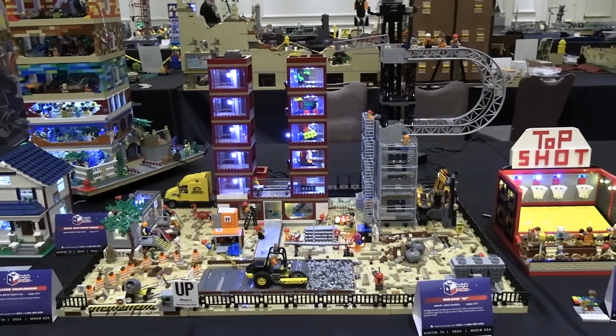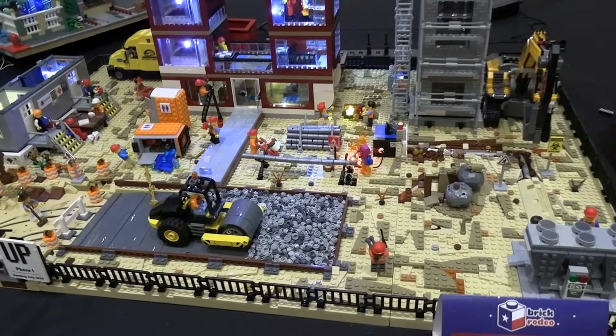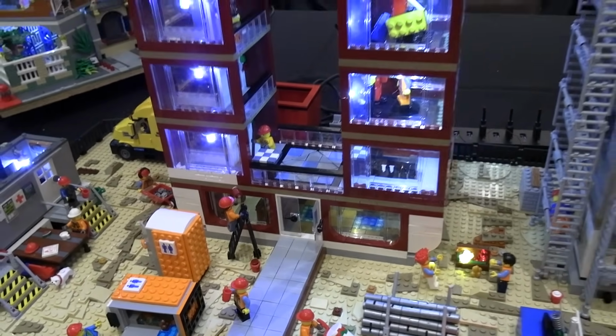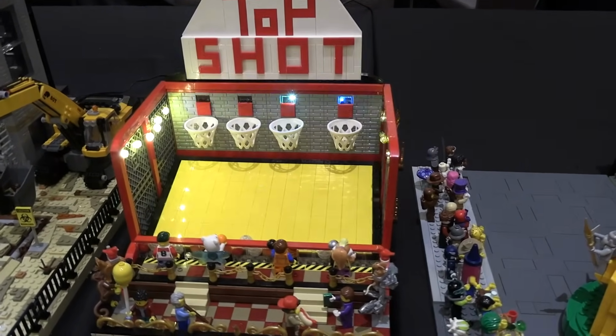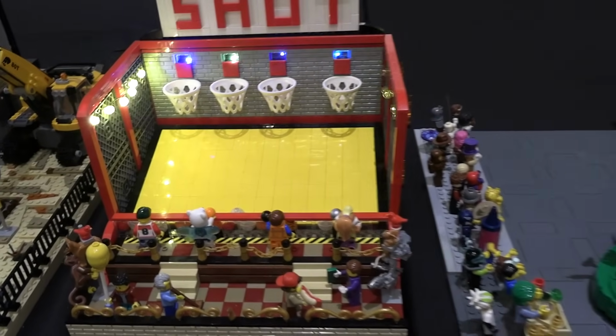Building up, so we actually have another representation of Up, this time in a construction zone phase, and it says phase 1 here on the front of the build. So for all you construction fans, you get to appreciate here as the build is coming together. Then Top Shot, trying to throw the balls in the hoops there, kind of a classic carnival game.